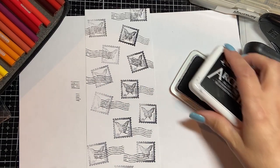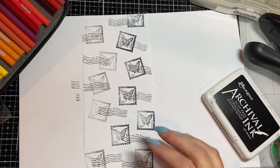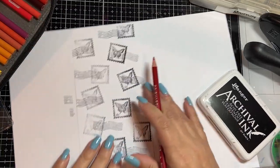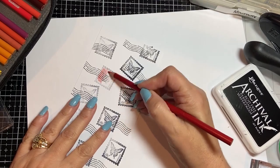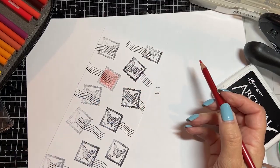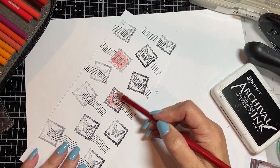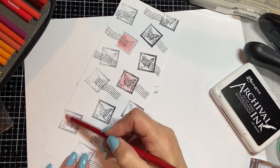But let's do some, because my postcard is red and green and blue, let's do some red. I'm going to go with this red here. And I'm just going to color some of them in. Just back and forth, just to give it some, I don't know if I like that, but all right, so we'll do random every once in a while. I'm gonna do it lighter so it doesn't fill in the butterfly, because the butterfly kind of got washed. So let's do this one.